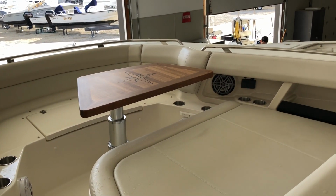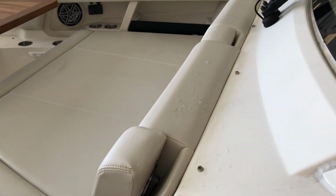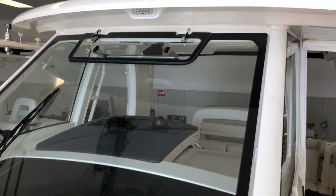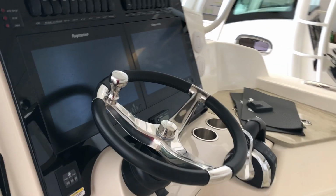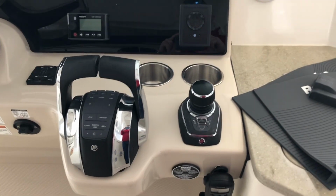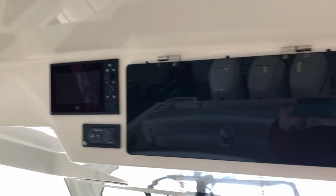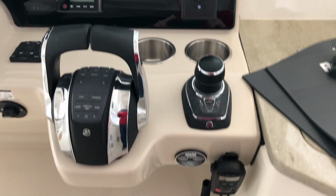Boat is equipped with a table, teak table forward with seating. Bolster style seating. Two 16-inch Raymarine screens, joystick with skyhook, vessel view overhead. Boat has active trim, fusion stereo, there's a spotlight control, your VHF.